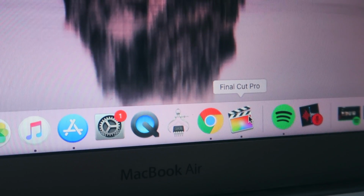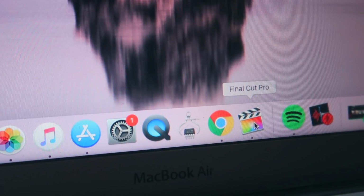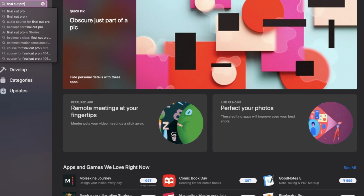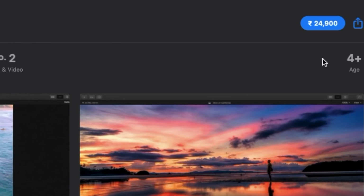I've been using Final Cut Pro software from the beginning. It is really amazing. I actually have my hands on it so well that I cannot really use any other software. I have tried. Final Cut Pro is about 25,000 rupees on the App Store and I did not pay for it. It has a little backstory to it, so if you don't mind me telling you.